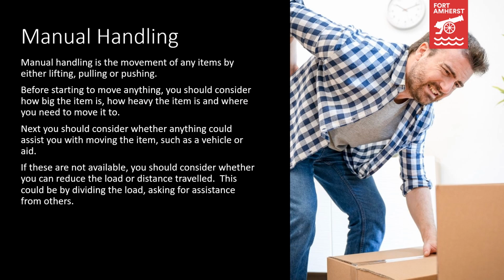Manual handling is the movement of any items by either lifting, pulling or pushing. Before we start to move anything, you should consider how big the item is, how heavy the item is, and where you need to move it to. Next, you should consider whether anything could assist you with moving the item, such as a vehicle or aid. If these are not available, you should consider whether you can reduce the load or the distance travelled. This could be by dividing the load, asking for assistance from others.